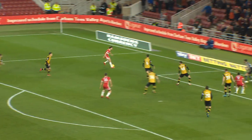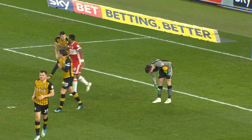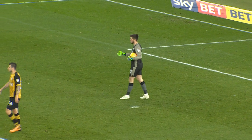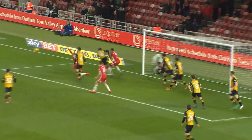Can Wednesday get it away? They do, only as far as Friend though. Friend still inside the area, cuts it square, and it's poked back towards goal. This time it was by, I think, Padil, and held on to by the goalkeeper Wildsmith. What a wonderful save that was by the youngster. What a tremendous save there. I mean, Wildsmith has had to, on a couple of occasions already, be at his best there.